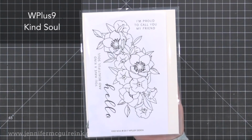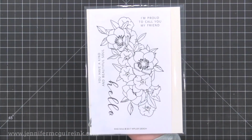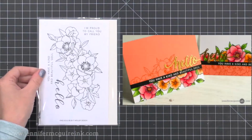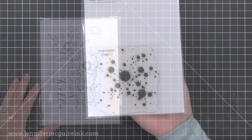W+9's Kind Soul stamp set won me over with this beautiful cluster of flowers, but also the wonderful sentiments. I'm proud to call you my friend, and you have a beautiful and kind soul. This one is beautiful, and I did create a set of cards where I stamped the image and then I cut it in half to create 2 cards. This really has a gorgeous look to it.